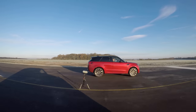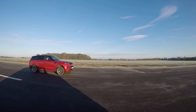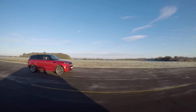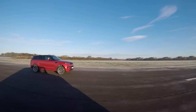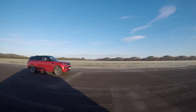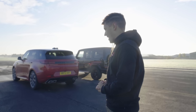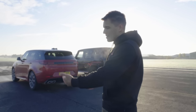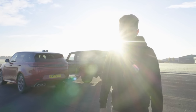And then on the rolling start, I just didn't quite get the launch off. I didn't preempt it enough. And I was catching the G63. If we went for a little bit longer, it would have caught it, but it was just a little too late. But it has amazed me in all sorts of ways, the V8. It's quick, has amazing launch control, and it just keeps going. It's really streamlined as well. But to even compete with the G63, yeah, it was great.